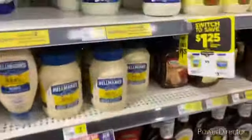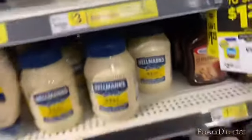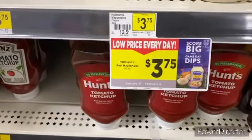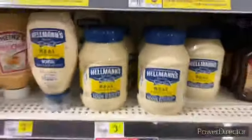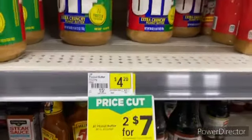This deal's still going on right now. Spend eight, save two. What is this? Until the 6th of February, the price, $3.75. Okay, well, there we go. What is this? Two Jiffies for seven?